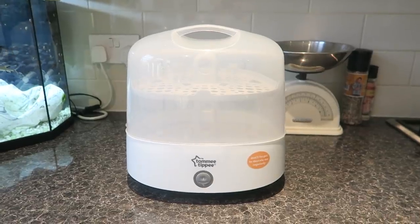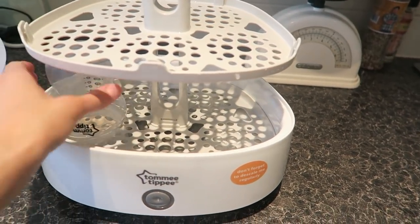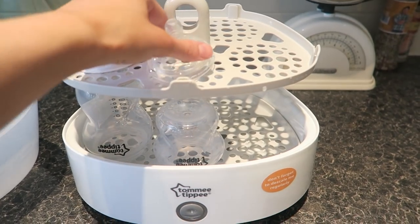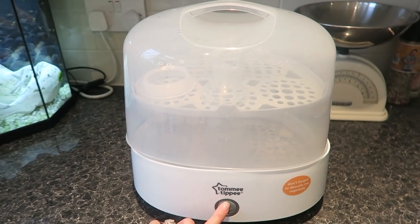And obviously, if you are expressing at all, you will still need a steriliser. So whether you're bottle feeding or expressing, I again really like the Tommy Tippy steriliser. It just does the job. It's a really good steriliser, very easy to use, fits lots of bottles in, all different kinds of bottles as well, not just Tommy Tippy ones. And they're often on sale, or you get a good deal from Mothercare or Boots or Asda or something like that. So I definitely recommend the Tommy Tippy steriliser as well.